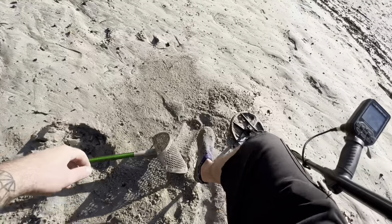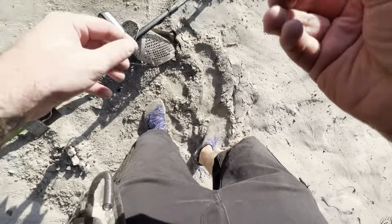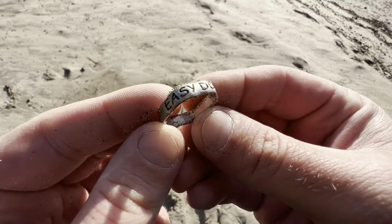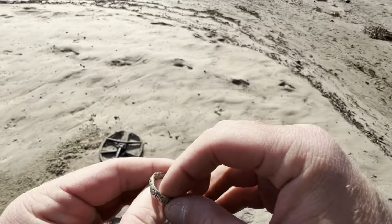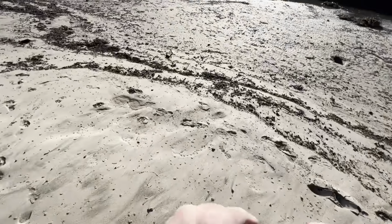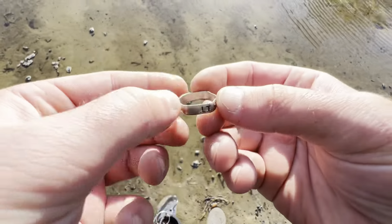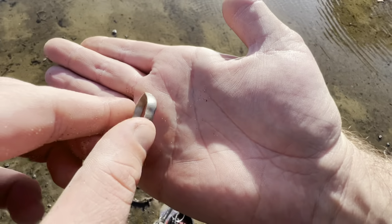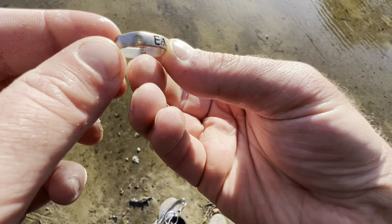Ring? Oh, it's a ring. It's a ring. And it says, easy does it. Easy does it, buddy. Oh, give me just some water. I need to rinse it out real quick. Hold on. It has a stamp in it. Okay, look. You see how bent up it is, right? And it has a stamp in it.